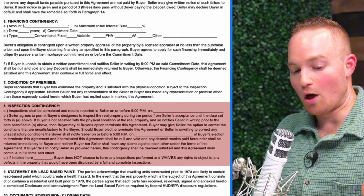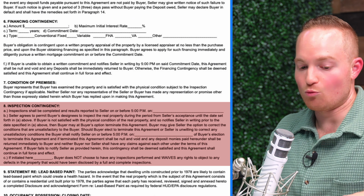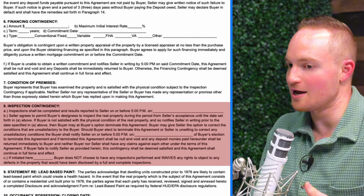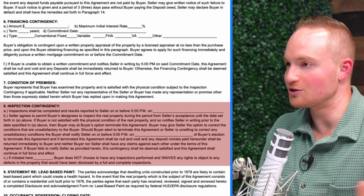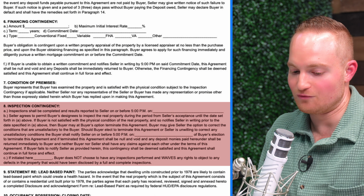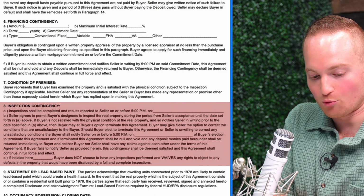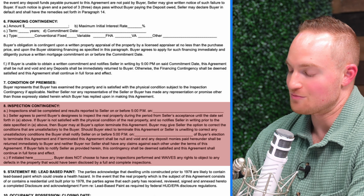So you're generally going to want to assign this contract or secure your end buyer within your inspection contingency. This is very important, because otherwise you're pretty much locked into the deal. And if you don't close it, then your earnest money is going to be at risk, and you might have even more risk if you don't have a great contract like what we have here. So I'll go over this really quick, because I want to make sure everyone understands what this actually means in practice.